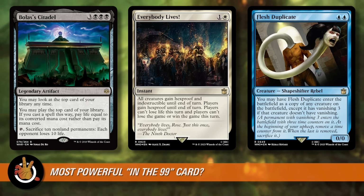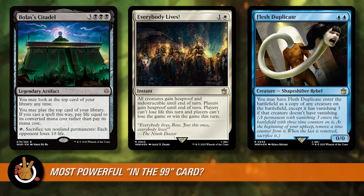But there'll be a lot of times, I think, where it's like, this card doesn't interact how I would like it to, and therefore was just kind of rotting in my hand. Yeah. So that's why I think I would go with Flesh Duplicate. Yep. Because it'll always do what it's going to do, which is be super efficient. It'll duplicate. And also flesh.